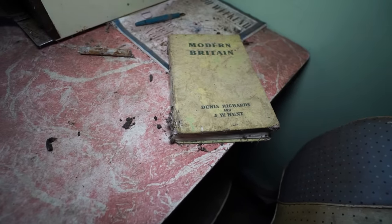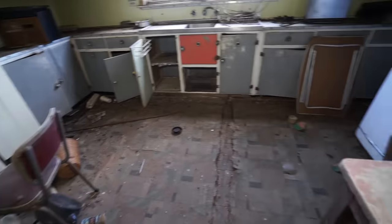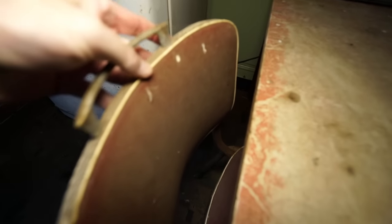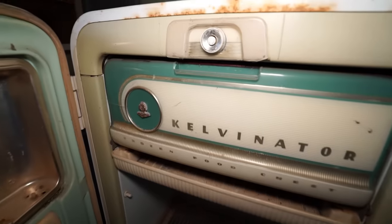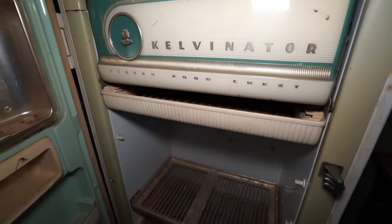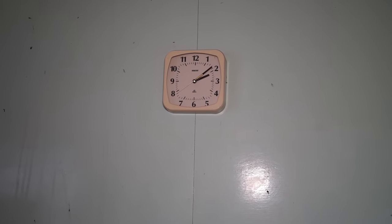Modern Britain. Denise Richards? Oh, Dennis Richards. This is just retro. Where do I start with this fridge? The Kelvinator magic cycle. And the clock stopped at 2:09. What year? Nobody knows.